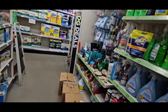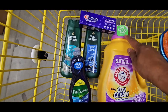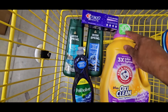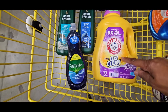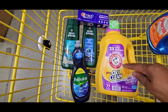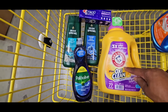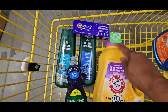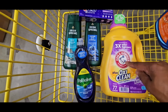Okay, guys, let's get to our next deal, and it involves a double doozy. I always tell you this is a double doozy when we have a digital coupon that we're going to use first, and then you're going to take this off and save it for later. This is Arm & Hammer Oxy 7.7 loads at $9.95. Is a $3 coupon. Clip the digital coupon. Take this off for yourself to keep for later. Or grab another one of these if you need more Arm & Hammer.